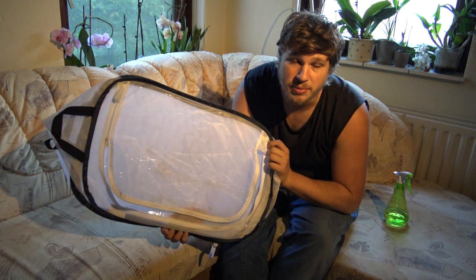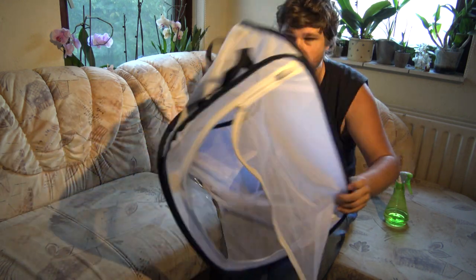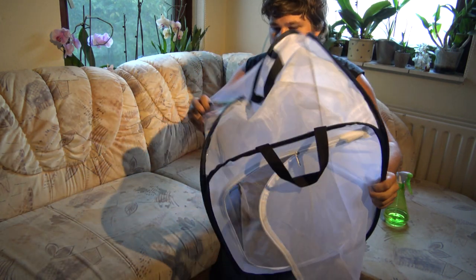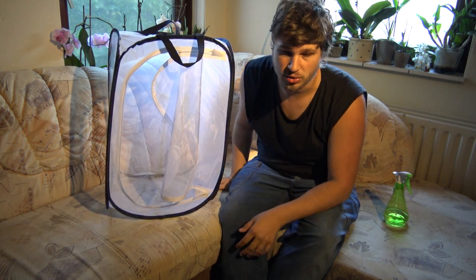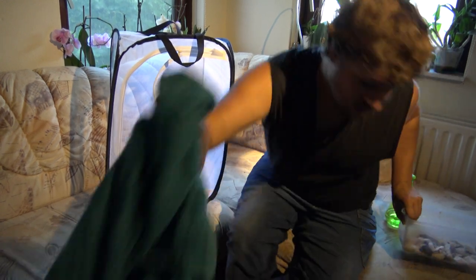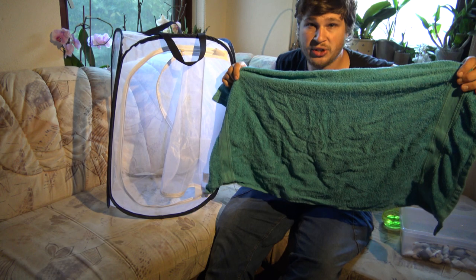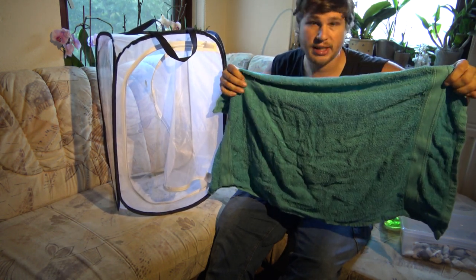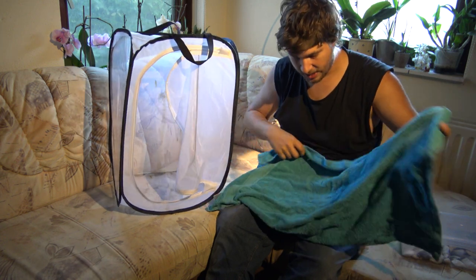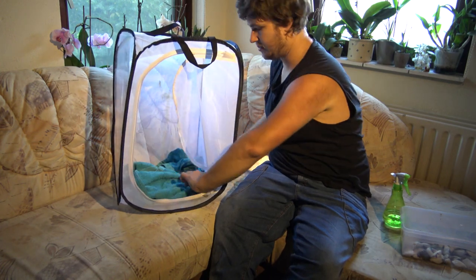First, you need a cage, preferably an insect pop-up cage. It's easy to buy these online. This will form a good enclosure for your cocoons. Secondly, you need a towel. They prefer to lay down on a soft substrate that absorbs moisture. A towel is perfect for this. I usually put a towel on the bottom of the container.